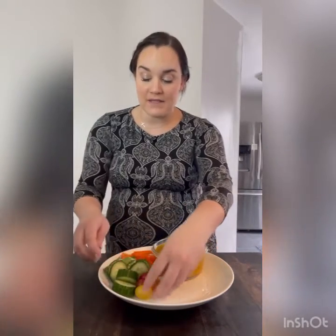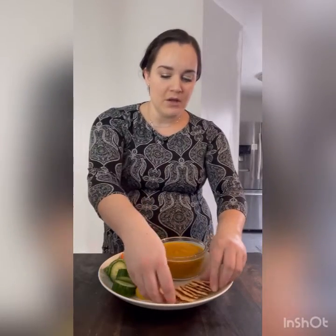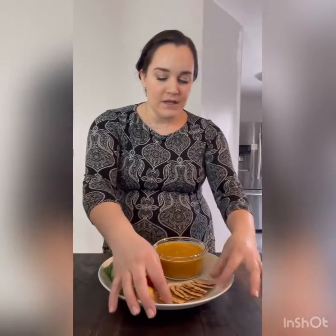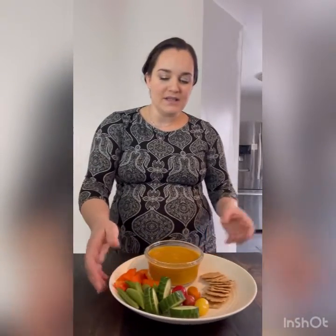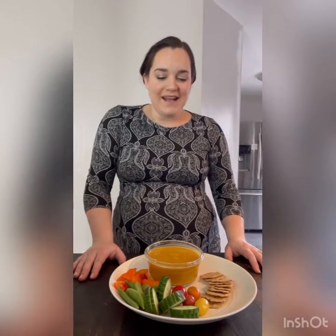And so I might not even be able to eat all of this. It's looking actually like a lot. But I also have some whole grain crackers. These have flax in them as well. So I can pick at this, but it's super simple, very, very satisfying. And it kind of just ticks all those boxes to keep me going for the rest of the day.